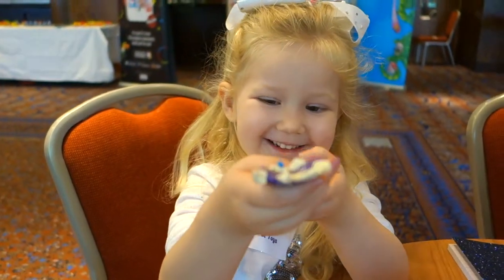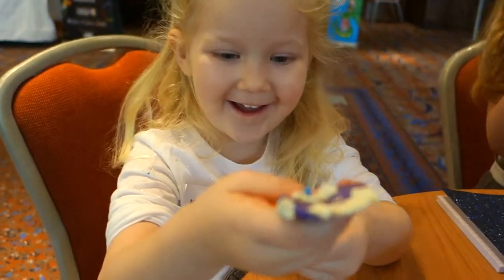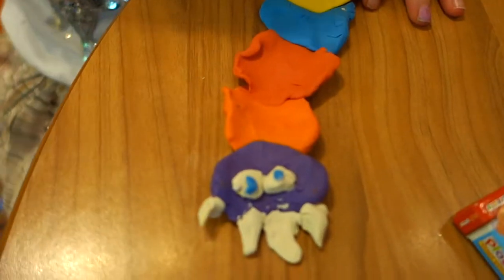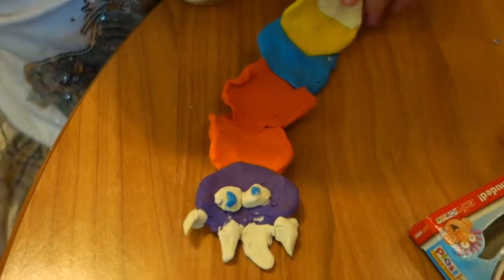What have you made? You had to make a monster in 5 minutes, didn't we? I'm going to show you what you got. There you go, there's your monster, your caterpillar. What was it, a caterpillar? Caterpillar. Rainbow monster, wasn't it?